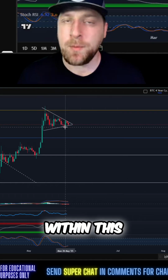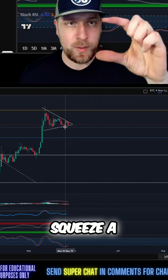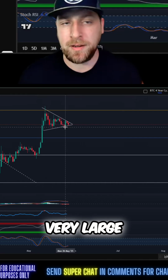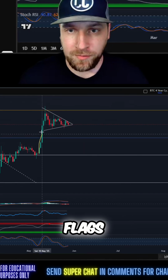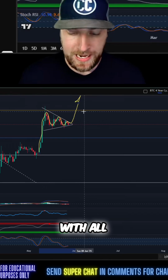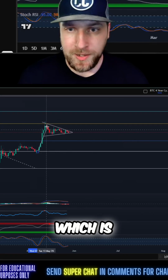We're consolidating within this pennant. So these pennants, you've got to think of them like springs. When you squeeze a spring like this, and then when you let go of the spring, there's a very, very large explosive movement, right? Same thing happens in these bull flags. You enter from the bottom, you consolidate within a pennant, and then you break out to the top with all that momentum. And you normally go the length of the flagpole, which is right here.